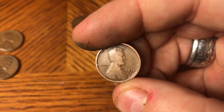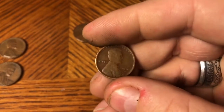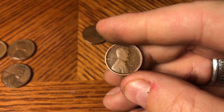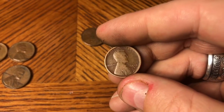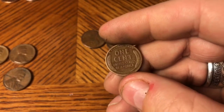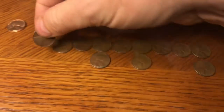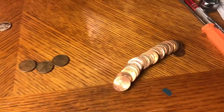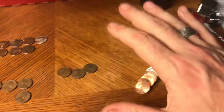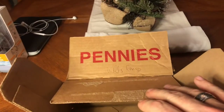As I'm going through the stack, look what catches my eye. A 1916D. Kind of rough condition, but you know what? It's my first 1916D. So a couple of teens Wheaties so far in this box. And we do have a roll and a half to go, so I'm pretty happy about that. That's a good coin to find, especially in a box. We'll be back in if I find anything more in this box. If not, I'll give you a roundup, and then we'll get going on the second box.